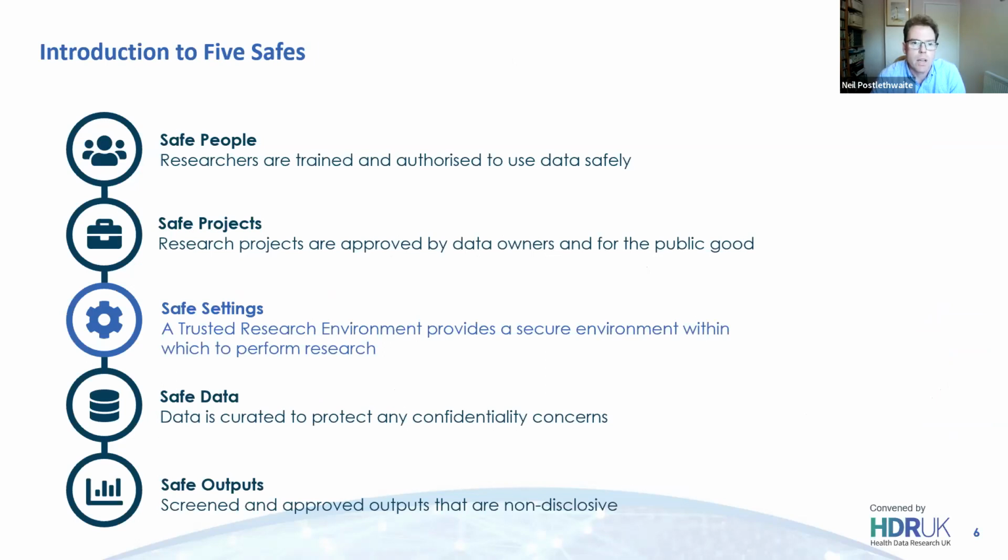We've used a concept called the 5 safes in the background for the whole project. This is a concept that was brought together by the UK's Office for National Statistics, the ONS, and it focuses on 5 categories. So safe people, making sure that researchers are trained and authorized and have appropriate accreditation to access data. Safe projects, making sure that all projects are approved and are in public benefit. The projects are done within a safe setting, so the trusted research environments we're talking about today. Data is curated safely, so the majority of the ICODA projects have been working with either de-identified or summary level data, so no identifiable personal data within our project set, and all outputs have been screened to ensure that there is no disclosive information in those outputs. So those 5 safes provide a really nice lens within which to review health data research.